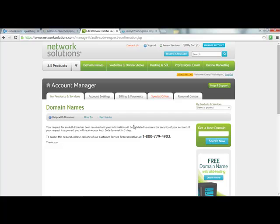Now, you guys, this is very, very important. You want to make sure that the WHOIS report, I don't know how they pronounce it, I'm just going to say Whois, has your correct email address because that's where the request is going to go. And you have to monitor your emails over the next few days because if they don't get a response, they're going to cancel. So you have to make sure that your email address is listed correctly.